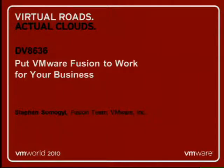And we're here this morning to talk to you about putting Fusion to work. And we're going to focus on enterprise-oriented things that we're aware of, that people occasionally stumble upon when they're trying to do large-scale deployments. We're taking a slightly different tack and focusing on some of the business aspects and the business realities and the operational realities of trying to use Fusion on a larger scale.